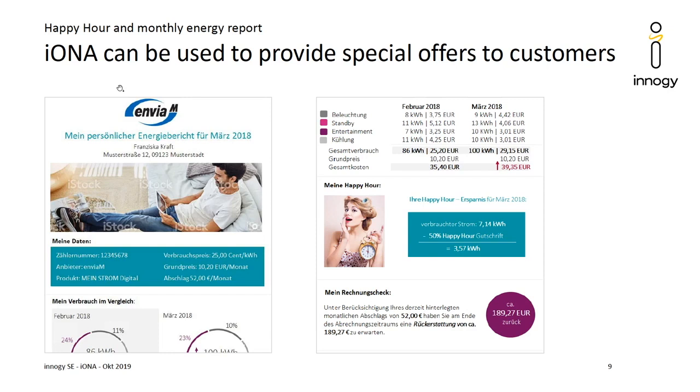And on a monthly basis, he gets this kind of report you are seeing here. So he gets a report about his different appliances, what he used in the last month for any appliance, and of course the happy hour reporting: how many euros and kilowatt hours did I use within the happy hours in the last month, and how much money did I save. He gets a payback at the end of the year, so it's quite simple to bill that. He gets a bill of the whole demand and gets a payback for the happy hour. This is a quite simple product, but it's very successful with our customers, because they directly have an influence on their energy bill.